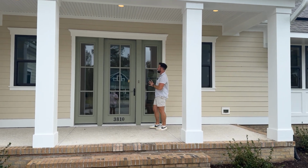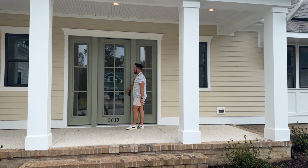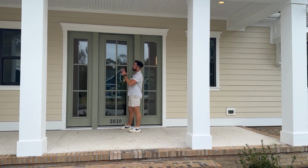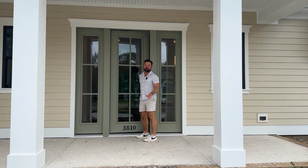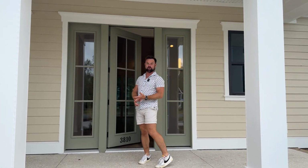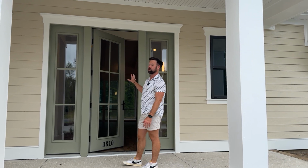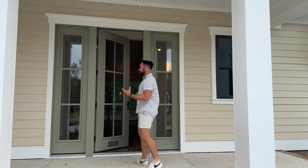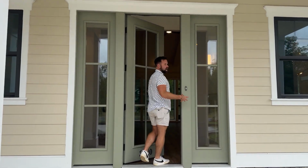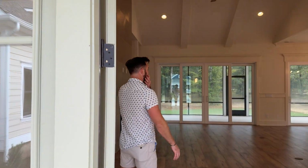Our front door is a Therma-Tru door. So it's a nice, heavy fiberglass door. It is 8 foot tall. Some of the things you're going to notice about Hagen Homes is we have taller ceilings, taller doors, and taller windows. So we do 10-foot ceilings on our first floor, we do 8-foot doors on our first floor, and we do 6-foot windows. So everything's a little bit bigger, and it makes the house live and feel a lot bigger. So like I said, this is our brand new model home.